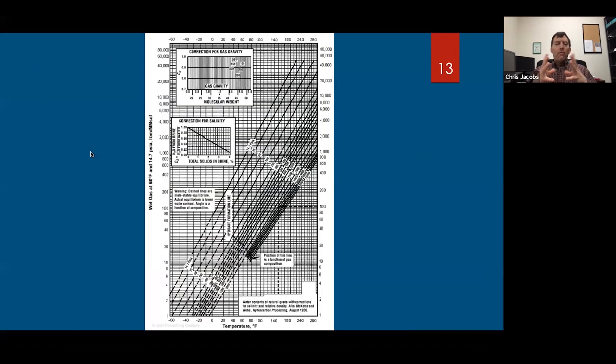So what's the point of knowing all this? Or, what happens if I have my dew point? Then what do I do? Well, this is called a McKetta-Wehe chart, sometimes known as a dew point chart. Basically, if you know your temperature, it can be dew point temperature, and you know what pressure you're operating at. Let's say I'm here at just 40 degrees Fahrenheit, and I go up to this line, which is 200 PSI. This is a log chart. So I'm going over here, and I can see that my water content is about 30 pound mass per million standard cubic feet.